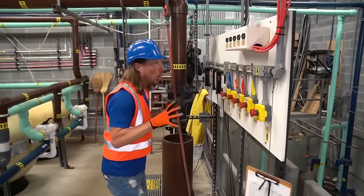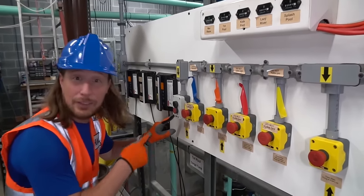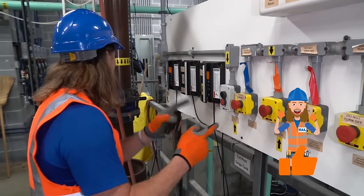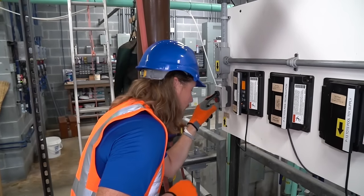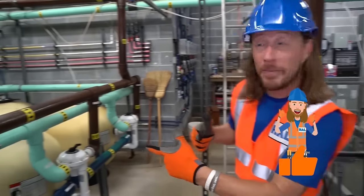And here are all of the switches to turn everything on. Oh, and here it is. It's for the splash zone. Here we go. Yep, we got that one turned on. Oh, and there's one right here. This one is for the mat racer slides. Let's get that one on. Oh, perfect.